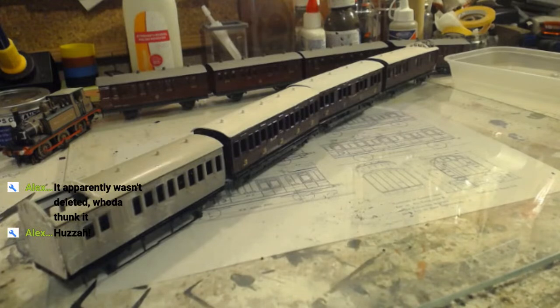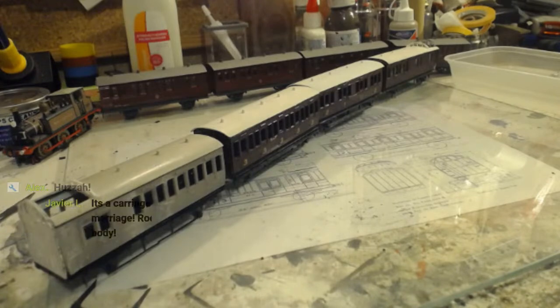But look at that, it's a rake. This is how much progress I was planning on making tonight. It's a carriage, marriage, roof and body. Yeah. Well, we've got a rake.